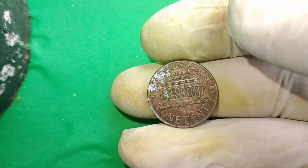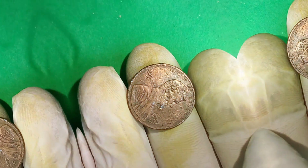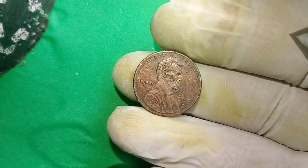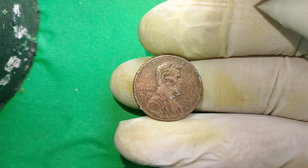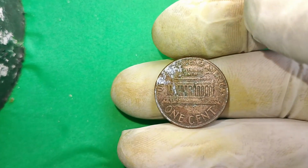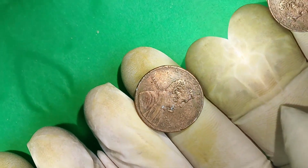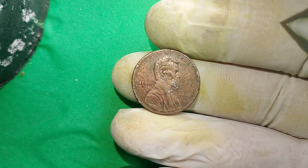First, there's the dramatic double die obverse, a condition where the coin's design was struck twice due to a misalignment of the die during the hubbing process, causing a shadow-like doubling effect visible on Lincoln's profile, the date 2007, and the word Liberty, which appears slightly ghosted or overlapping, creating a mesmerizing illusion of motion and depth that can be seen even without magnification, something that instantly catches the trained eye of coin experts and novices alike.